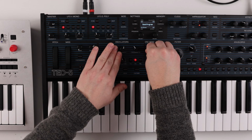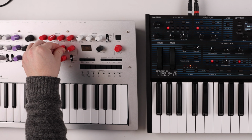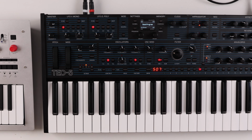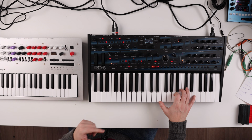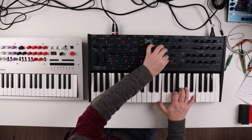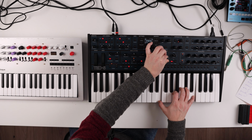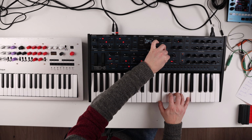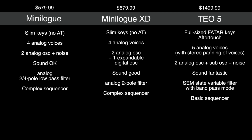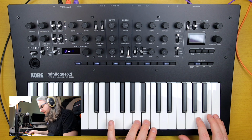In terms of overall feel, turning, twisting the knobs, the TEO-5 and Take-5 just feel slightly better than something like the Minilogue or Minilogue XD. The knobs just have a lot of resistance to them and feel very nice. The Minilogue and the XD and the TEO-5 and the Take-5 all have an arpeggiator and a sequencer. But there's no real competition here. The sequencers on the Minilogues are just way better.